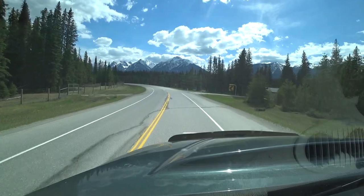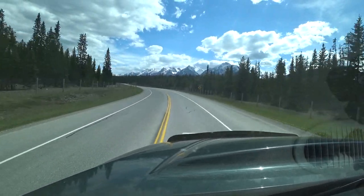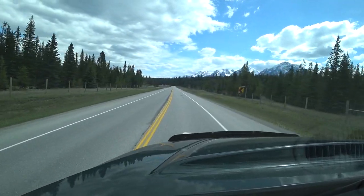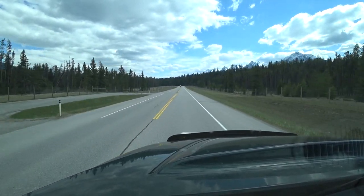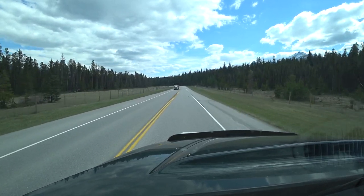It looks like it's a campsite or something, or a warden station, ranger station. I can't pull into that. Another one on the wrong side of the road. See, once you want to pull out, none available. Oh well.